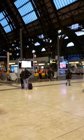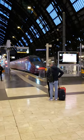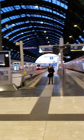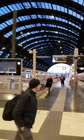Looks like there are 17 platforms here. There's the bullet train. I think that might be mine. I'm hoping that it's on time today. I'm pretty sure it is, according to the big board. And as you can see, it's quiet. Riding the trains in Italy.